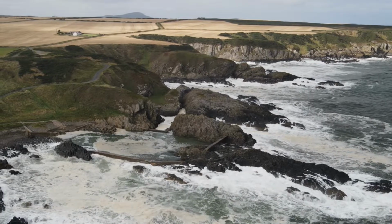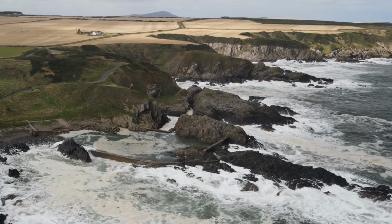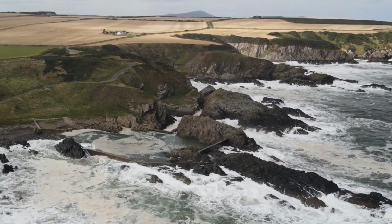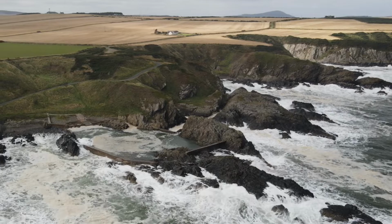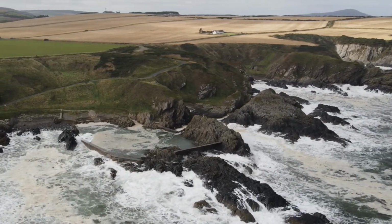Airborne again, this time concentrating on the pool. You can see the scum brought in by the sea, and the tracks of it either side as it forms lanes caused by the wind.